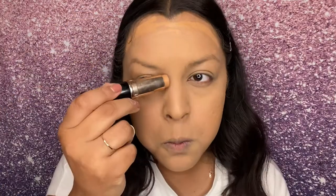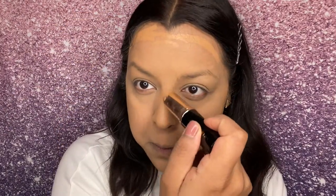I don't know if it has anything to do with the Becca Hydro Mist that I'm using there, because I did use a different setting powder. That's the one I'm using right now, the translucent Hydro Mist from Becca. I don't know if that plays a role, but I'm definitely leaning towards liking the Frankie Rose more. I mean, Fenty's not bad. It did keep me matte throughout the day, which I really liked. But it is what it is.